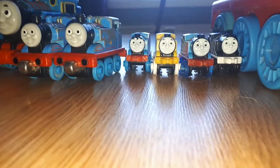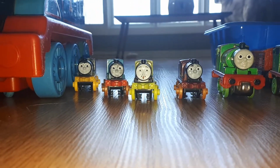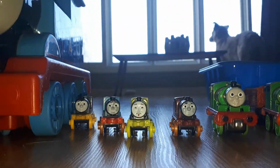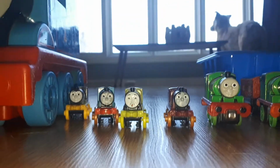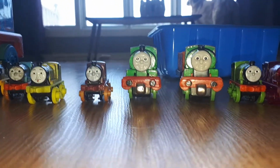Superman Thomas, the Squatcher Thomas, Limited Edition Thomas, Zebra Thomas, Big Thomas, Hero Edward, Money Edward, Snake Henry, Steelwork James.